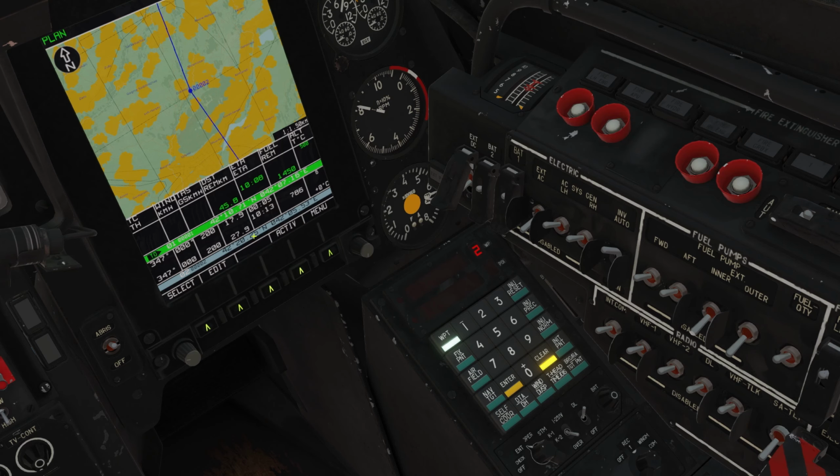So 422025. So plus 42202. Next grid plus 04205. Enter button lights up. Now we go into waypoint 3.